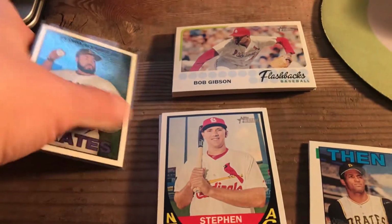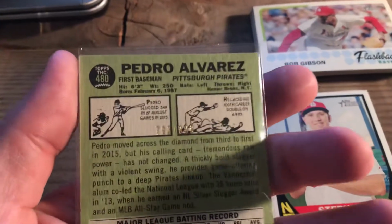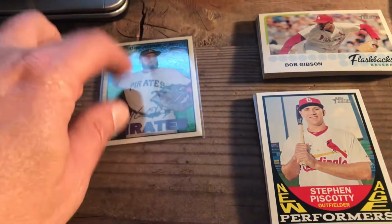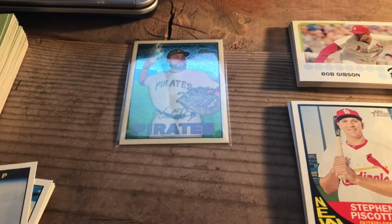I did find one Chrome. I thought when I flipped through this earlier there were two. The only reason I caught this one was because it had the numbers right there, and I was like, oh, that's kind of different. So I went ahead and penny sleeved that. I like these Chrome cards. I won't collect them. They're just too expensive.